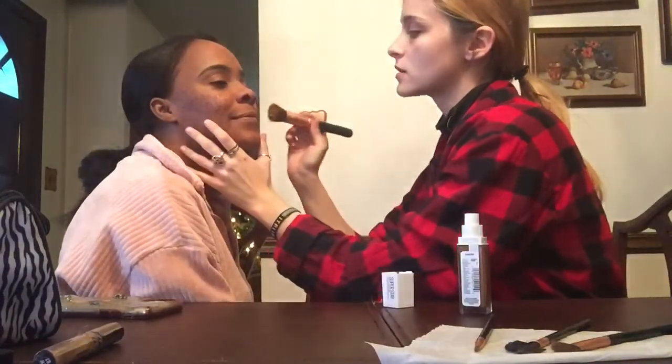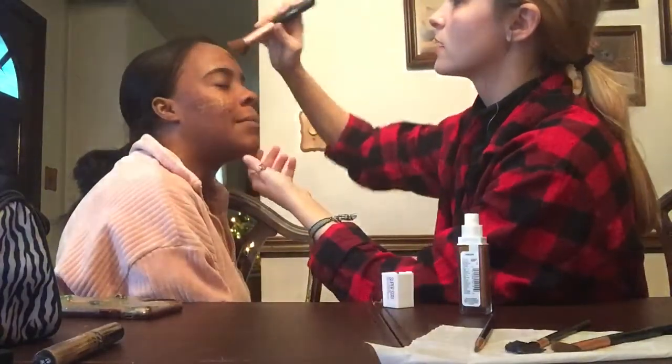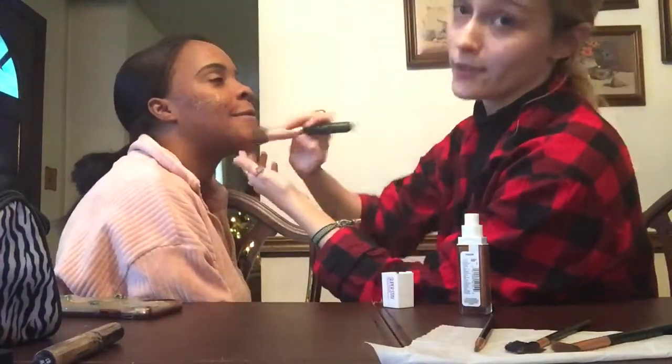Foundation. She uses Maybelline Superstay, shade 355. I'll thumb it. Is that what it says? Yeah, coconut. Get it everywhere. Oh. I don't know.